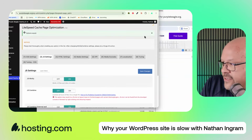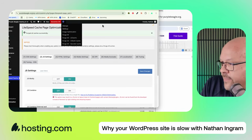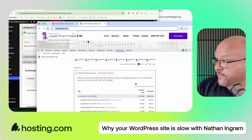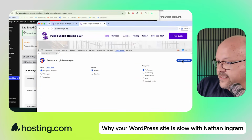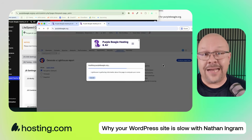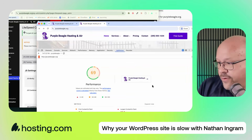To the footer. So we've saved that, and we always need to do a purge action, just like it tells us right here. All right, so we have done that, and let's take another look at purplebeagle.org. All right, so let's click back and forth a second and see what that does to our speeds. Now, these are simple things that you've probably done in the past with any sort of asset optimization plugin like LiteSpeed or Hummingbird or Rocket or Perfmatters or whatever you happen to be using.